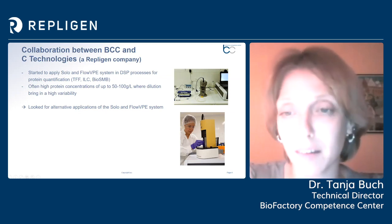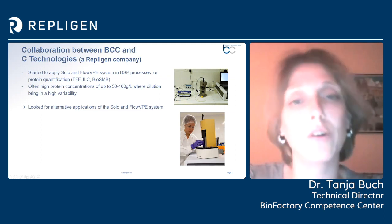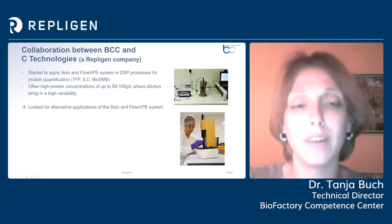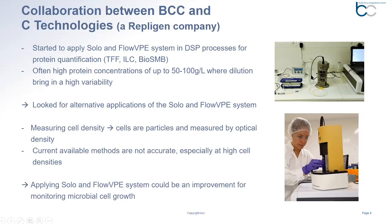the SoloVPE system. And having this benchtop device now in our labs, we could even go one step further and we could think, what alternative application can we use the variable path length technology for? And one of the first technologies that came to mind was measuring the cell growth of microbial processes.